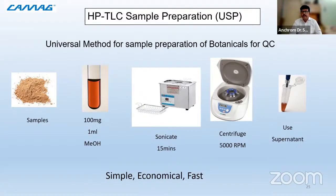This is how the universal approach of sample preparation is there for botanicals. You take your sample, if it is a powder, you prepare 100 mg in 1 ml with methanol, and if it is an extract, like already it has been extracted and sent to you and analysis has to be done, then you prepare 10 mg per ml. For other pharmaceutical aspects, it depends. Chiefly we start with 1 mg per ml, that is a 1000 ppm standard, and from that we dilute it to 0.1 mg per ml and 0.01 mg per ml, and see the detector response, and based on that we perform the experiments. But for herbals, this is the general approach which we do.